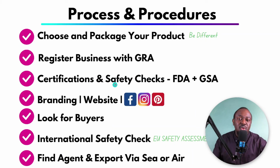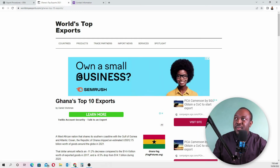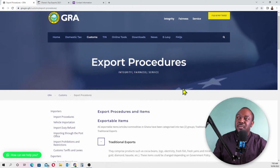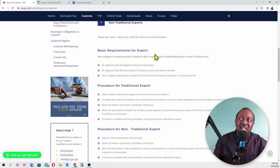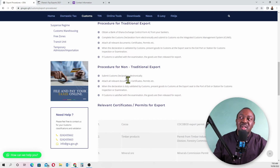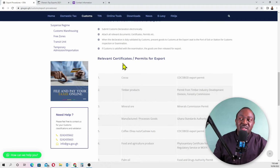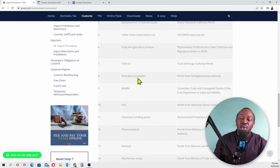Now with the certifications, this will be based on the sort of product you want to export from Ghana. Again, when you go to GRA, so the exact same link I showed you before. When you come here, okay, export procedures. So basic requirements, okay, for exports. They've got all the information here to help you guys out, man. The procedure for traditional exports, the procedure for non-traditional exports, what you need to do, okay. And when it comes to the certifications and also permits too, they've got everything here to help you, depending on what sort of products you want to export.